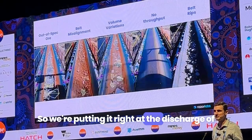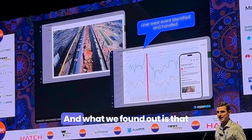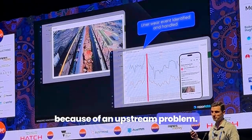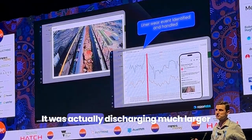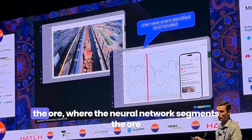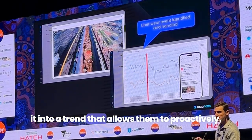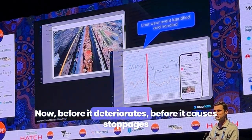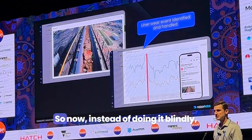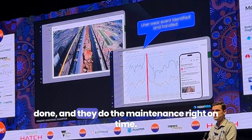So we put it right at the discharge of the crusher and the feed to the mill, which, as we remember, was stopping every 3 to 4 weeks. And what we found out is that actually the mill was not to blame. It was stopping because of an upstream problem. The crusher had liner wear. It was discharging much larger ore size than it should. And as you can see, when the neural network segments and measures the ore, it's able to convert it into a trend that allows them to proactively, before it deteriorates and before it causes stoppages, replace the liners and calibrate the crusher gap, whatever needs to be done. So now instead of doing it blindly, they're doing it proactively. They save on maintenance that does not need to be done, and they do the maintenance right on time.